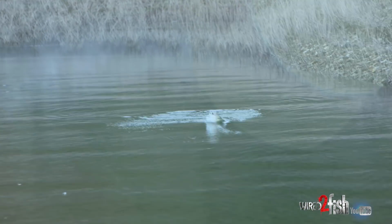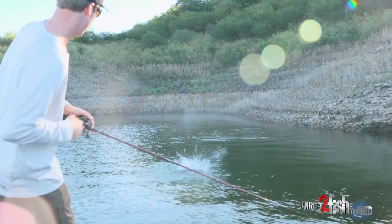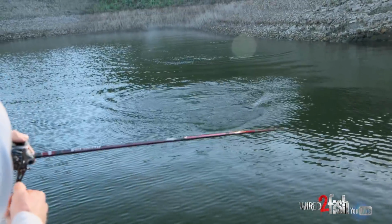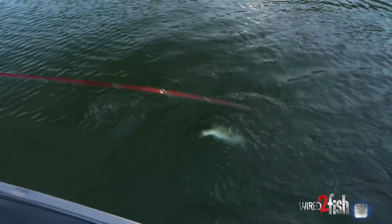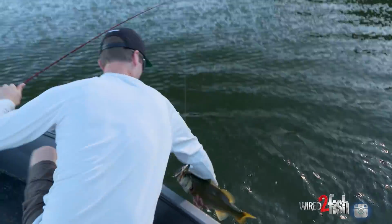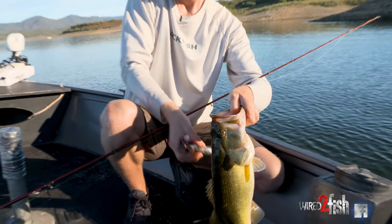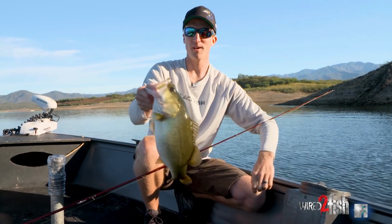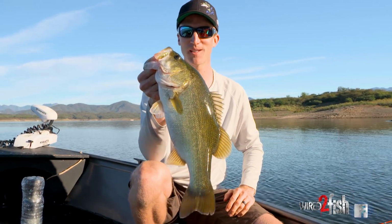There it is. Decent topwater fish. I can always tell by the way these fish hit whether they're hitting because they're mad or because they're hungry. And that one, he was zeroed in on it. Well, I got the fish and it got me. I could tell just by the way he hit it. Sometimes you'll get a topwater bite where they'll just knock it out of the water. That one really zeroed in on it and he was playing for keeps.